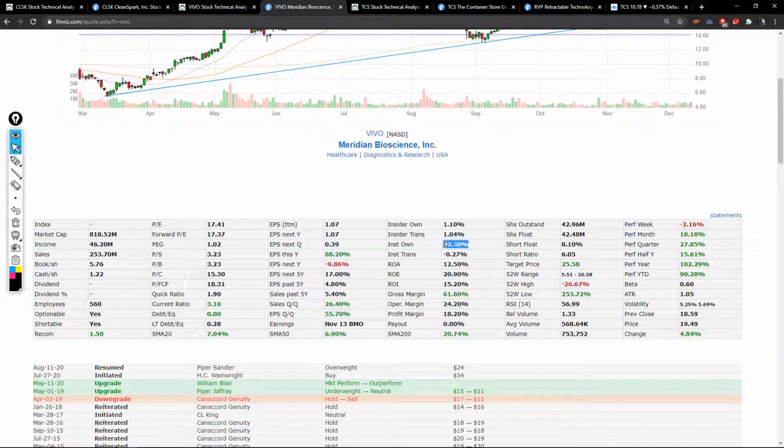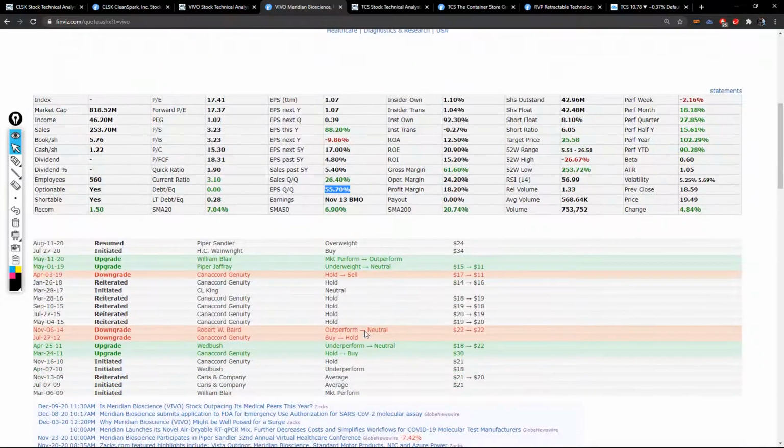Institutional ownership, last quarter they reported about 92%. That is extremely high. And if the big hedge funds and institutions are involved in this particular stock, that's where the smart money is, then obviously you need to be there as well. Insider ownership is only about 1%, so that's a bit alarming. I wonder if it's still at that number. Sales quarter over quarter is 26.4, which is good. Earnings quarter over quarter is 55.7, which is good. So the fundamentals on this stock look pretty good. And it wasn't a horrible stock before COVID. It's just doing better because of COVID.